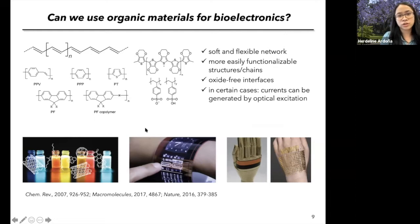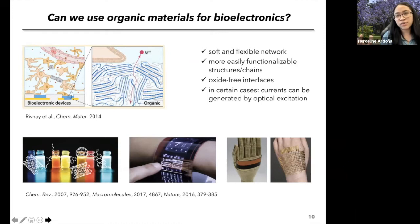So some of the structures are shown right here, and many of you are perhaps familiar with the application of many of these polymers, like in light emitting diodes or in flexible electronics, or they've been used as components for healthcare monitoring. But some of the advantages that they present over some of the approaches that I mentioned earlier is that using organic materials provides a soft and flexible network that allows for better interaction with the ions in the physiological environment. And we have to keep in mind that if we think about electrical currents in the physiological setting, it's actually the ions, or the ionic flux, which is the main currency for physiological environments.